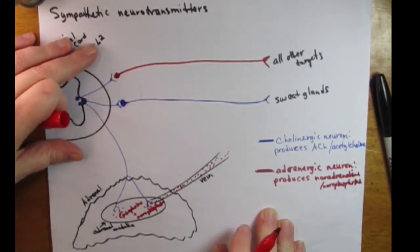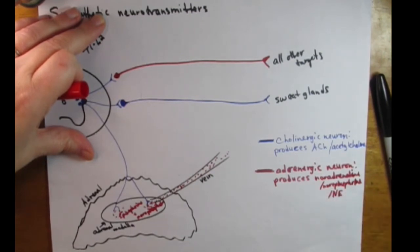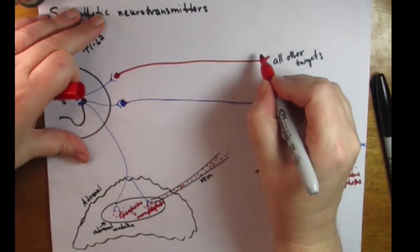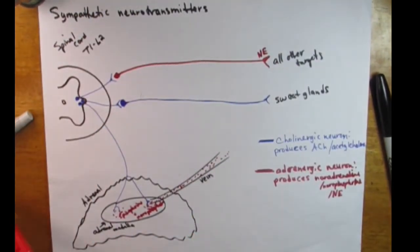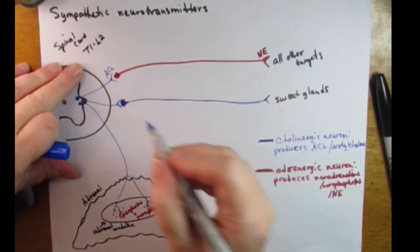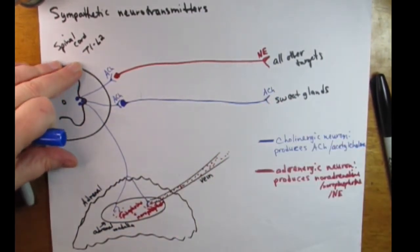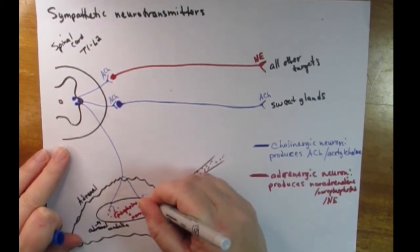We abbreviate noradrenaline as NE. So we're going to go ahead and just label these things for the sake of labeling and making sure we really understand the lesson. Noradrenaline is released by an adrenergic neuron, and therefore I am drawing sort of close to the synaptic cleft there. If you have a neuron that produces a particular neurotransmitter, that is the thing that is released at its synaptic cleft. And of course, this also includes the cholinergic neurons that penetrate the adrenal medulla.